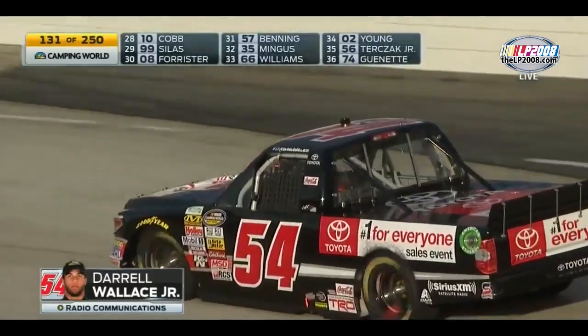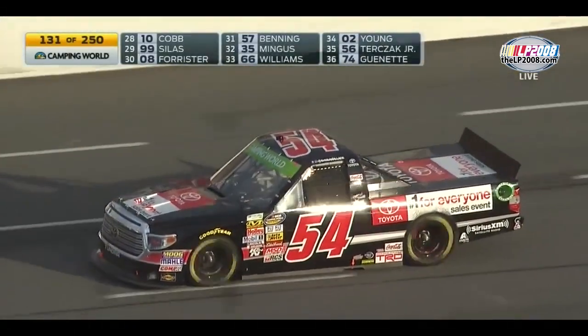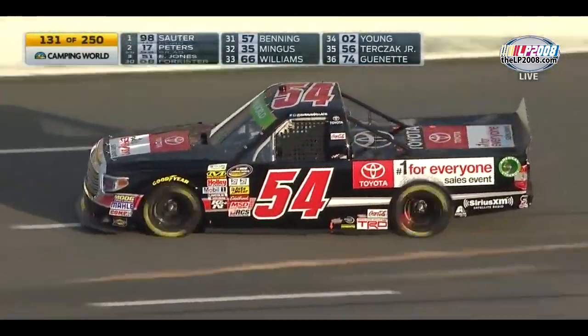Yeah, these guys are thinking about 250 laps. Things got a little bit dicey up front, so they want to save this truck. They will not come to pit road. They're saving these next set of tires for later in the race, Ray.